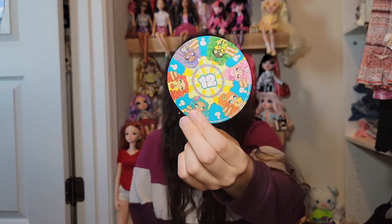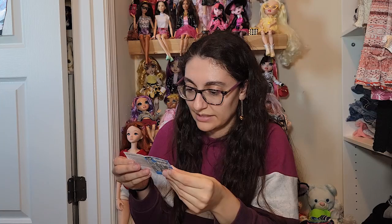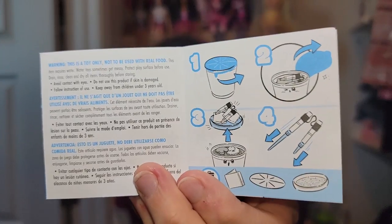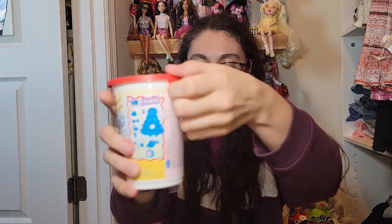All right, so I took the plastic off one of them. This part with the 12 thing comes off. Underneath is this, which I'm assuming is instructions. This is a toy only, not to be used with real food. Keep that in mind. Don't be using the chopsticks to eat your actual cup of noodles or cup of soup. First, we have to open the lid and take out our items. It's got a little pull tab here.